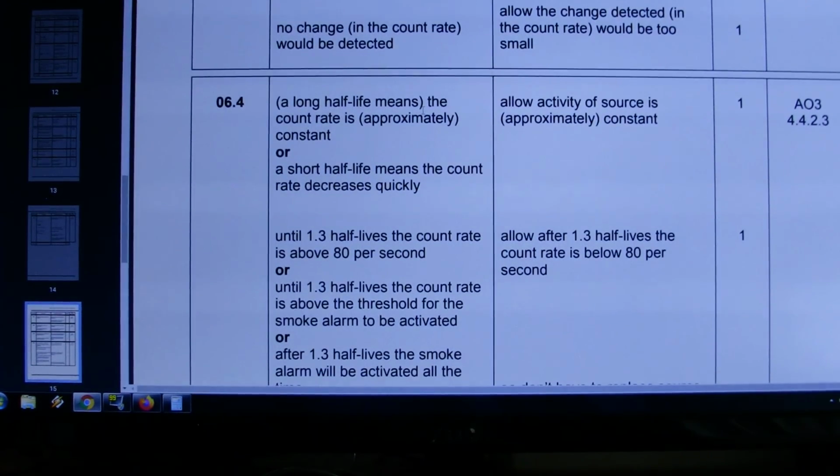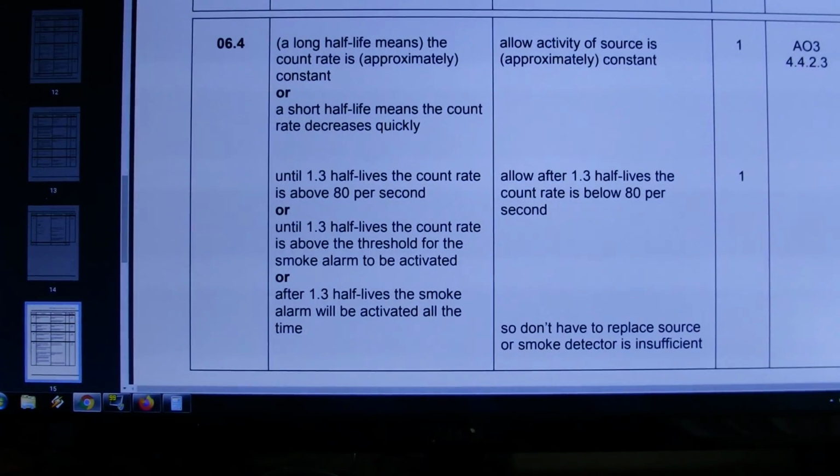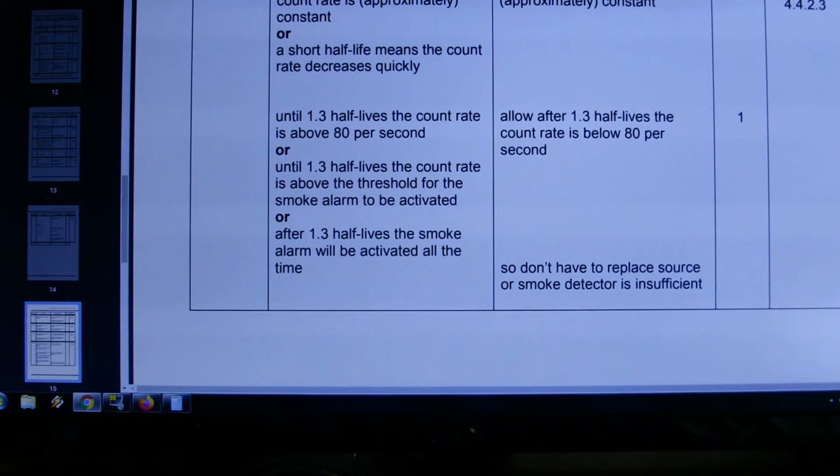A long half-life means the count rate is approximately constant. A short half-life means the count rate decreases quickly. Activity of sources. Yeah, so you don't need to keep retuning the thing for how much smoke it detects.